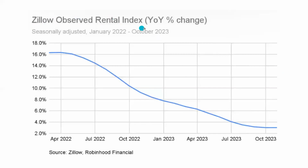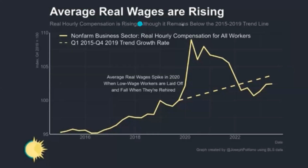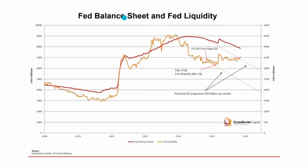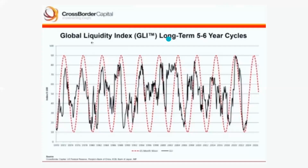We'll talk a little bit about inflation and take a look at the Zillow Observed Rental Index breakdown. CPI obviously was a really big catalyst for the market this week. We'll take a look at average real wages rising. We'll talk about millennial credit card delinquencies, and then we'll go into the Fed balance sheet and Fed liquidity, which is going to be pretty important, I think, for understanding the overall horizon. And go into U.S. Treasury holdings. We'll take a look at a global liquidity index here, which is going to be pretty interesting.